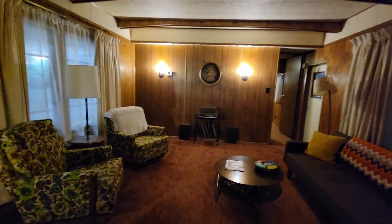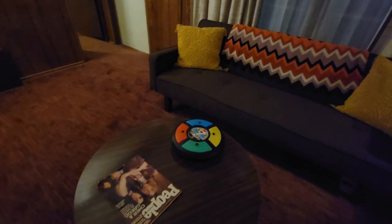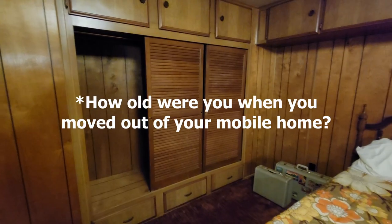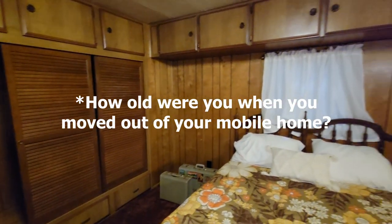Nice tall ceilings. Simon Says game. Record player. Yep. Definitely didn't want to walk around the trailer while the records were playing. How old were you when you moved out of the mobile home? 8.